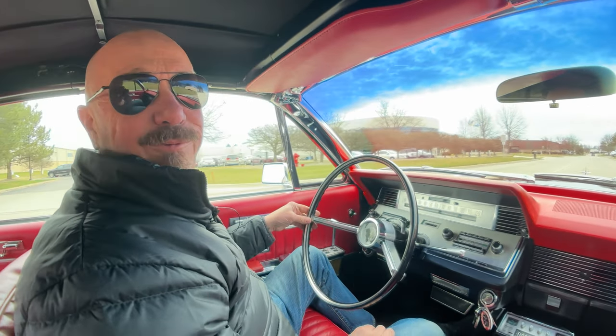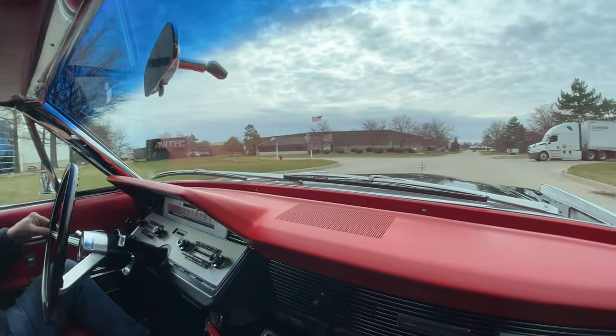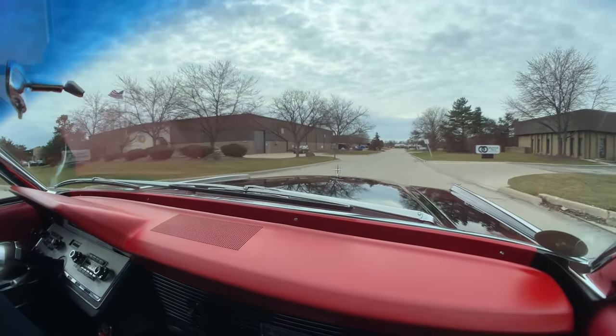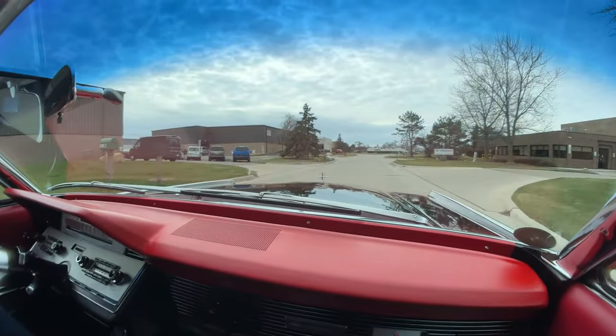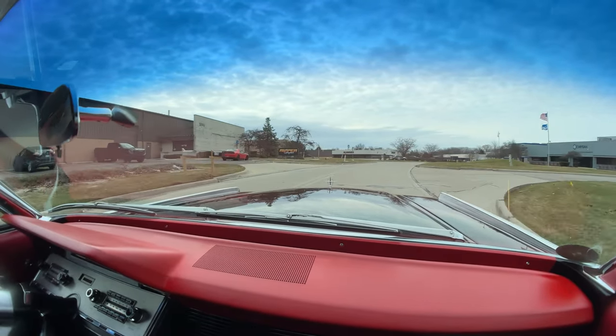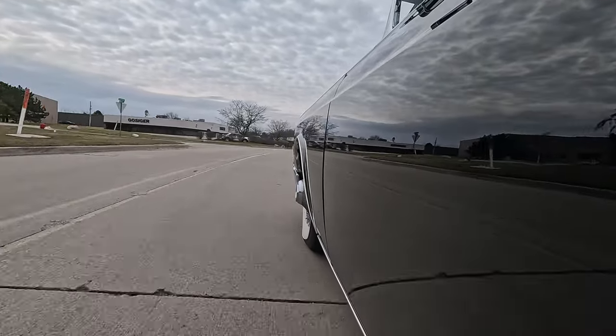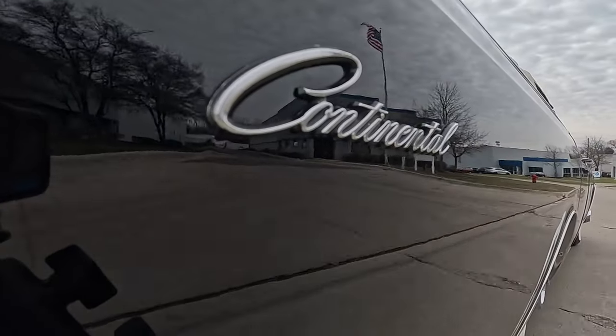Let's take this Continental for a ride. You want to talk about sweet? This is one sweet ride right here. Reminds me a lot of my dad's old Mercury with that great big black hood. Look at all the reflections in that beautiful black paint, man. I'll tell you what, she is a beauty. Running real nice, riding real nice, looking really nice.